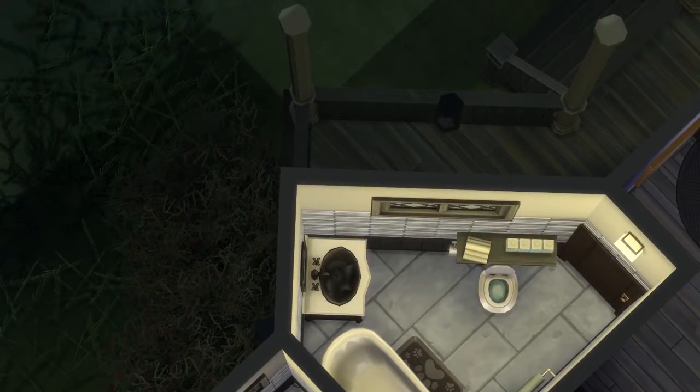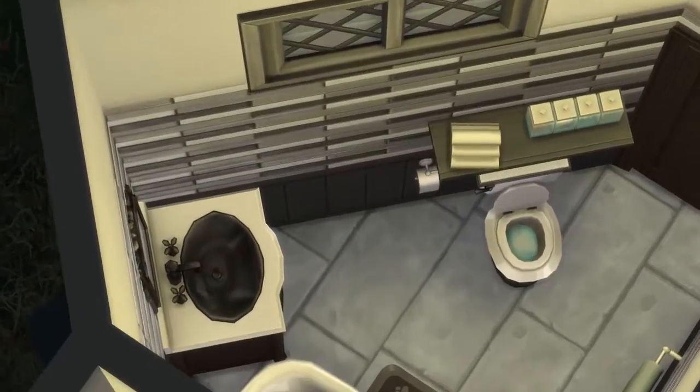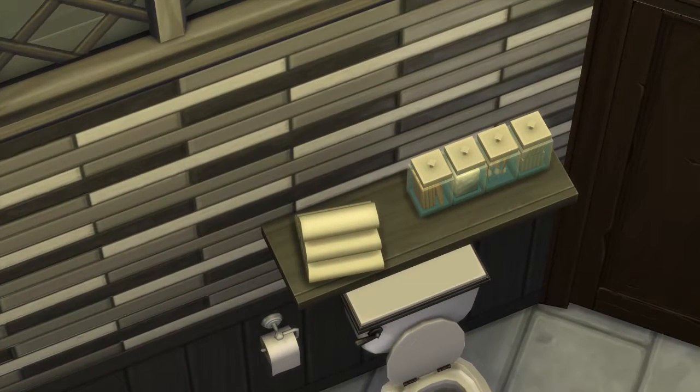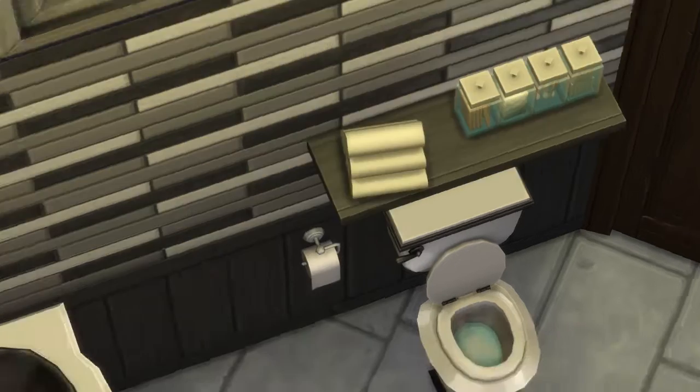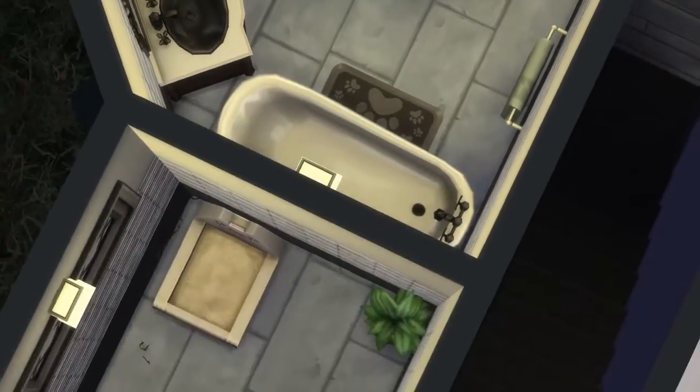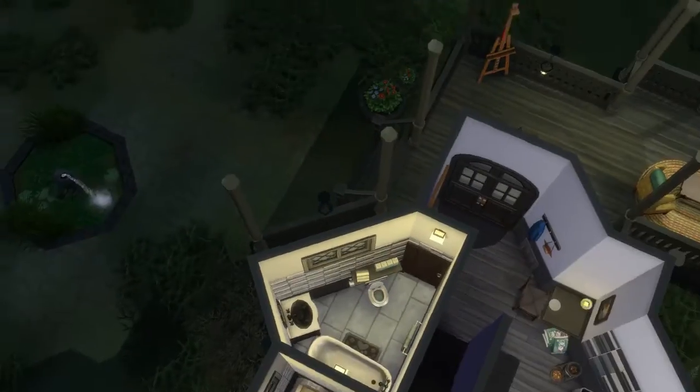In this bathroom, if I just go down a bit and angle it, you can see I used the things which came with the vet stuff in Cats and Dogs, where it's got the little earbuds and tongue depressor thingies and cotton wool, that kind of stuff, because I thought that was kind of cool. And then he can have his nice little bath after he's been out in the garden, not necessarily gardening, because as you can see, not looking great.